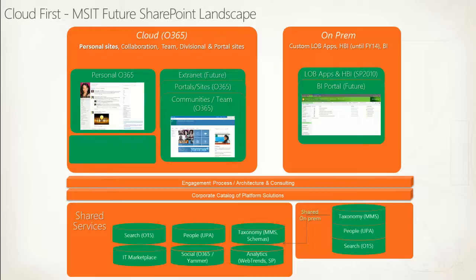And one of those things is obviously we have a lot of on-prem line of business applications that need to surface data on SharePoint. We have some content that we just aren't ready to move to the cloud, some business intelligence functionality that's just not available there yet. So what this starts to speak to is really the needs and support for some type of hybrid environment, okay?